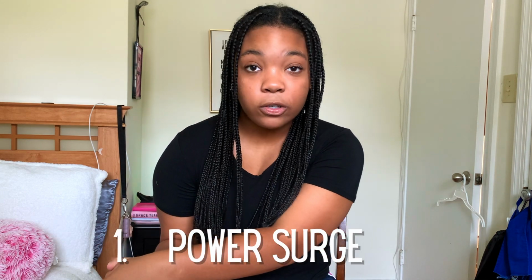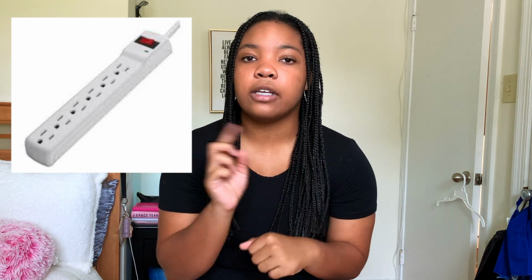The first item that I want to talk about is a power surge. If you're unfamiliar with what it is, it's like an extension cord, except it has multiple outlets on it and it has an on and off switch. So most dorms and universities don't even allow you to have extension cords because they are a fire hazard. But with a power surge, you can have multiple things plugged in at once.